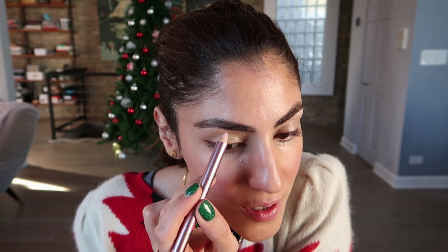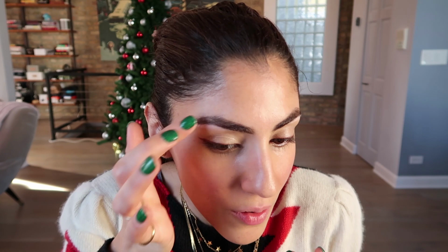I haven't blended it yet, but this is what it looks like before you blend. And you just run it with your fingers and blend it in. And you have this really beautiful brightness underneath your brow, on your brow bone.